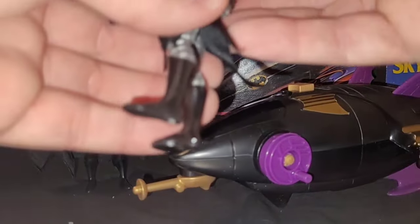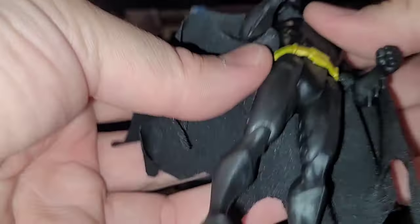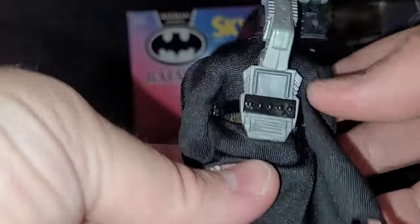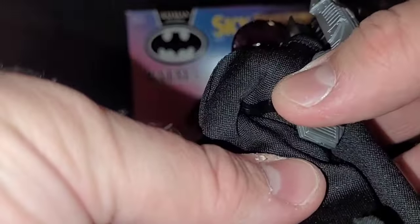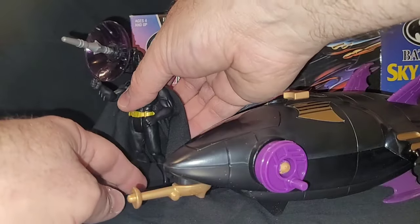Before we turn off the video, let's try something. We're going to try putting Laser Batman's gadget on this Batman. Oh ho ho, look at that. It clips on right away. It's not wiggling out of the way. It's holding on pretty snug, like I'm holding him with it. Okay, so therein lies the problem.